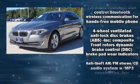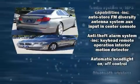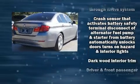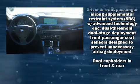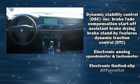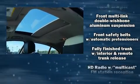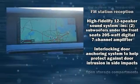BMW ensures the safety and security of its passengers with equipment such as brake assist, a security system, an emergency communication system, and four-wheel disc brakes with ABS. You'll never lose visibility with rain-sensing wipers, which activate automatically when the drops start to fall.